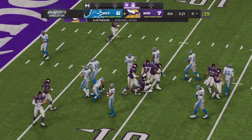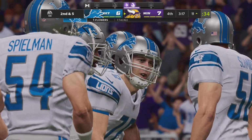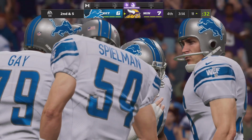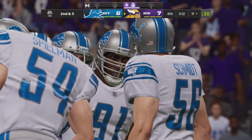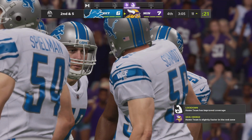And he's brought down just outside of the 10 at the 11. Trey Flowers there on the tackle. Able to stay in bounds, and the clock keeps rolling. This defense right now backed up in the red zone. Another touchdown, it's over. They've got to stand tall quickly. Been in this spot before.